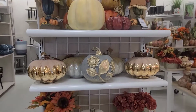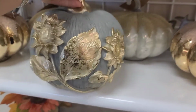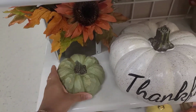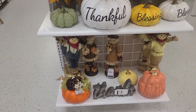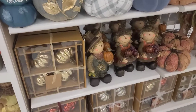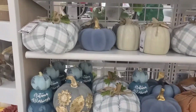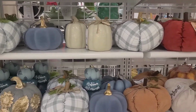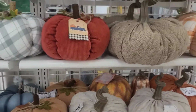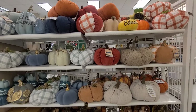At Burkes, and look at these cute little pumpkins. Oh, so that's it on that one. This one's caught my eye just because it's so pretty. But I'm gonna give you guys a quick walkthrough. I'm not one of those little shopping people, but it's just making me so excited to see all of this stuff. This one is like cloth. I don't know why, all this fall stuff is just so exciting to look at.